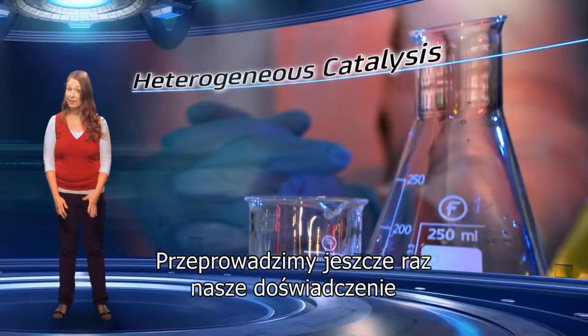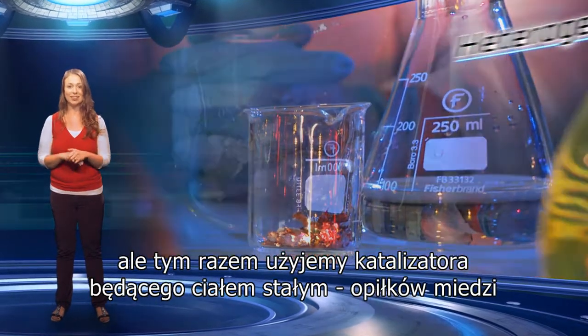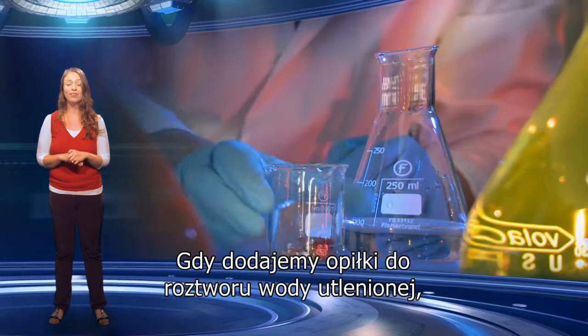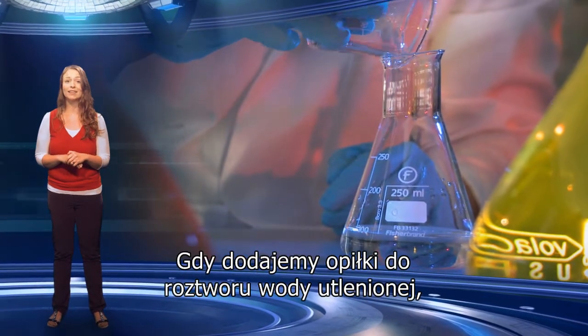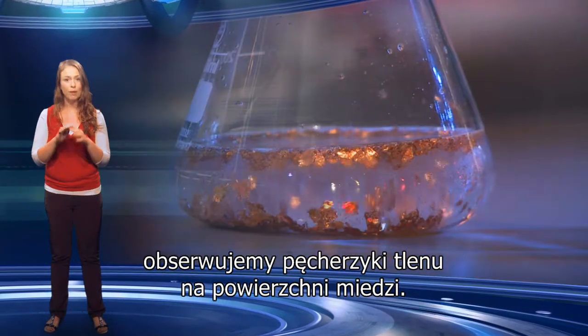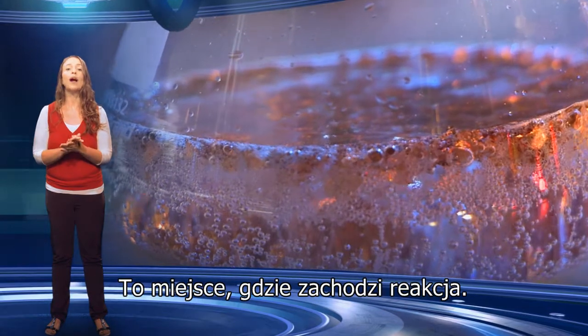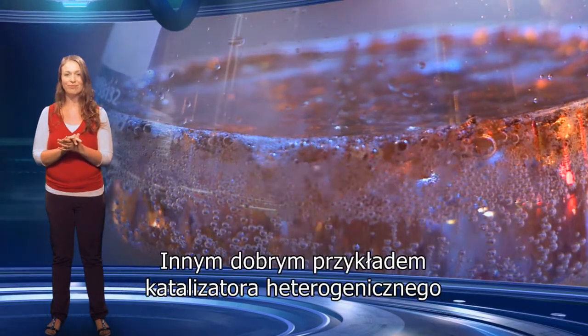We're now going to repeat our experiment, but this time we're using a solid catalyst, in this case copper. When you add the copper catalyst to the hydrogen peroxide solution, you can see the formation of bubbles of oxygen gas on the surface of the copper. This is where the reaction occurs.